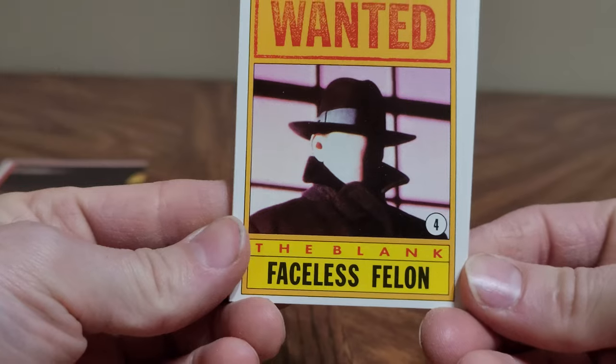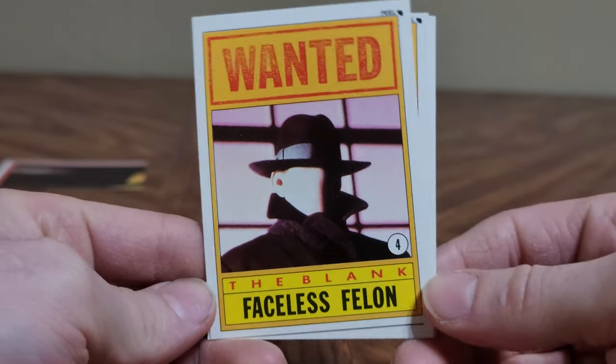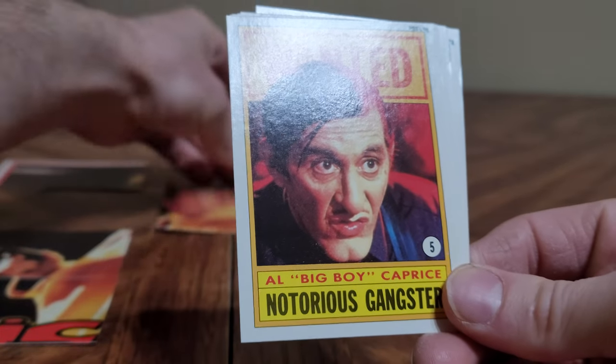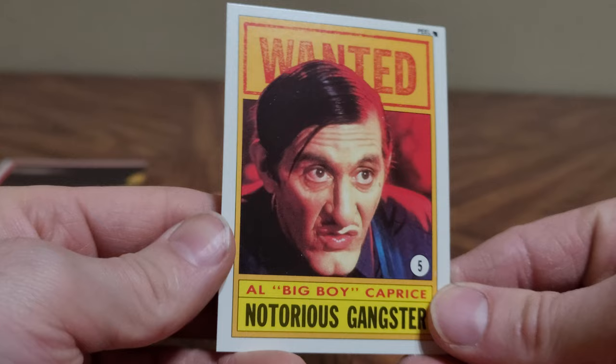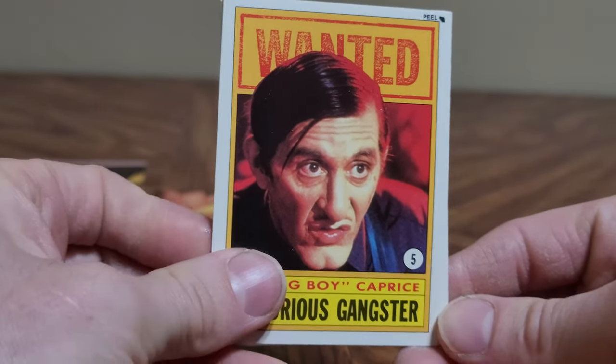Avery, where are you going, little man? It's the faceless felon, the Blank. Oh, they also have little titles, too. Notorious gangsters. Gangster. I think that goes right there. Gangster. Al Big Boy Caprice. Al Big Boy Pacino.